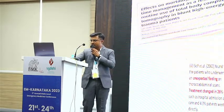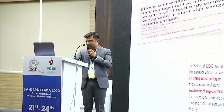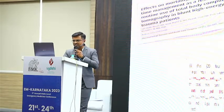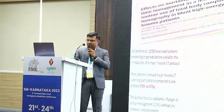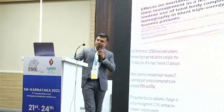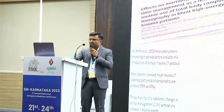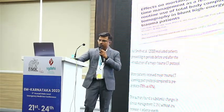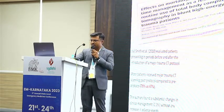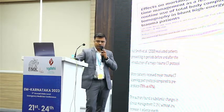Salvetta told that 38% of the patients who underwent the total body scan had unexpected findings in the thoracoabdominal region. Treatment was changed in 26% of the patients. Smith et al. is one study that compared the pre-total body scan era versus the post-total body scan era. After the introduction of the total body protocol, there is an increase in CT scans to 76% compared to 47% before. There were also substantial changes in clinical management in 2.2%.